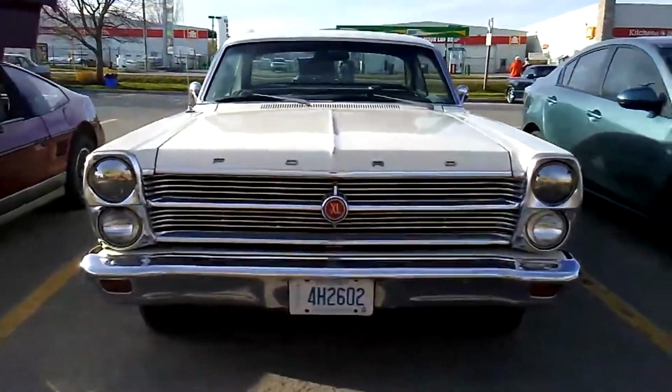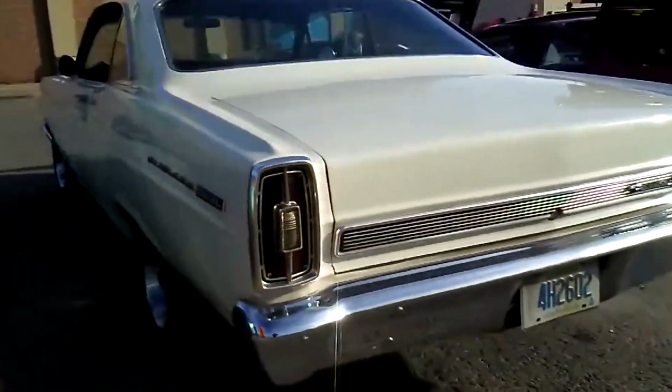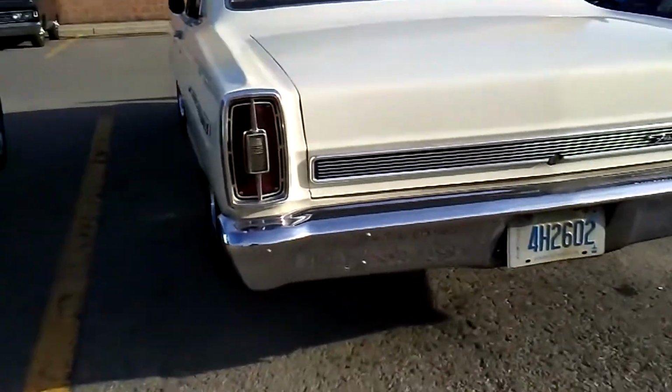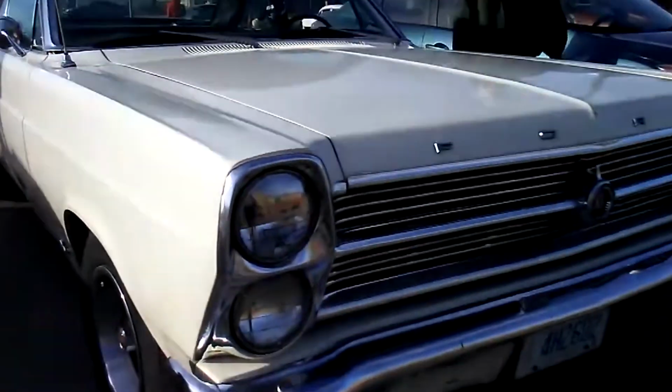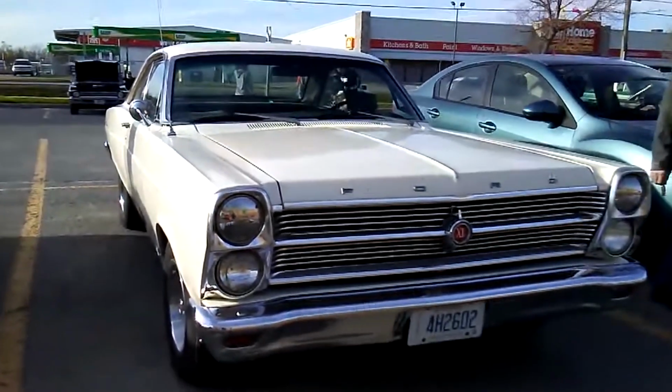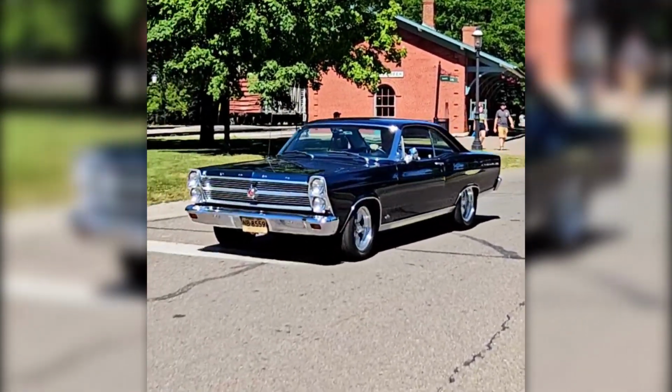Only 57 units were ever built, adding to its exclusivity. Its design wasn't flashy. Buyers only had one color option, white. The 427 lightweight package added over $2,000 to the car's base price. But for those who wanted speed, it was worth every penny.